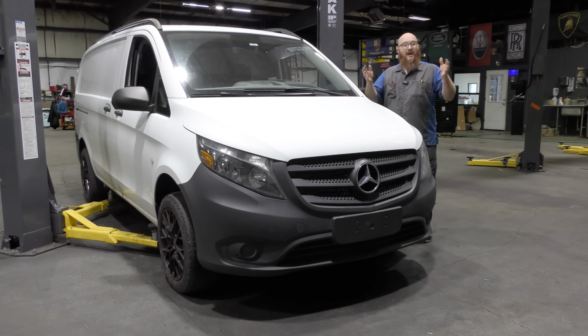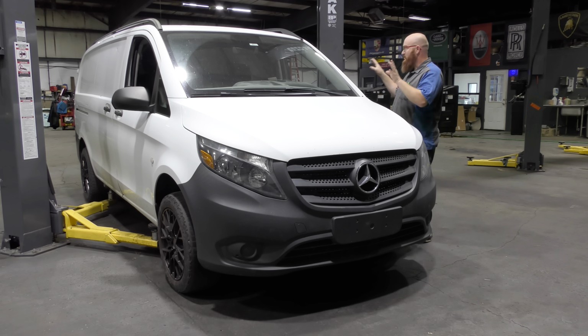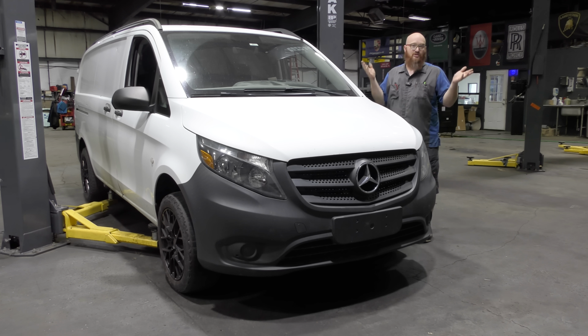But really, I agree with the customer on this one. I myself would refuse to put $5,000 or $6,000 into this van. I wouldn't. I would go put that money into something newer that's in better shape with less miles and sell this for what I can get out of it. It's just the harsh reality of these.